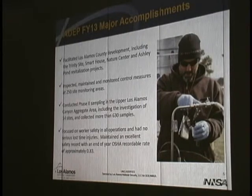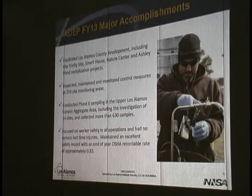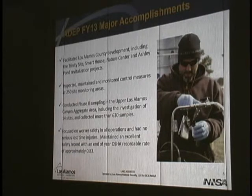We've been working pretty heavily with Los Alamos County on land transfers, on things that they're looking at: Trinity Site, Smart House and Nature Center, and the work that was done this summer on Ashley Pond revitalization projects. You can see the control measures on the monitoring sites. We did finish up the phase 2 sampling in upper Los Alamos Canyon aggregate area, and we're just finishing up work on analysis of all of those samples, and that should finalize that work.